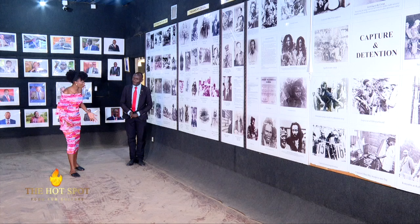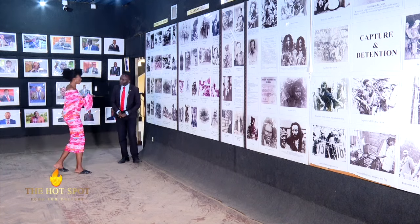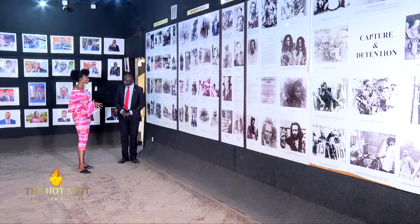We are at the second deck of this place, a beautiful landmark here in Kenya, of course at the heart of Nairobi city. Tell us today where we are standing.